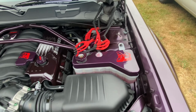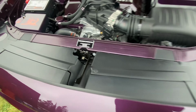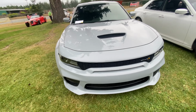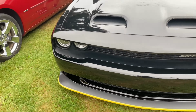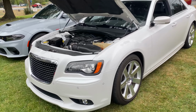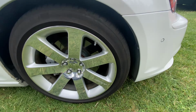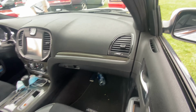Get the inside decked out. I don't know if I'm gonna do all that. And we got the Great Smoke Show, man. Y'all know the vibes. Gotta have the cat. Gotta have the kitty cat. SRT. 6.4 Hemi in this thing, man. SRT seats. Got the SRT on the rims. Carbon fiber too.